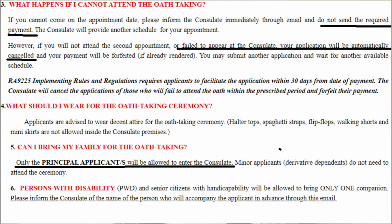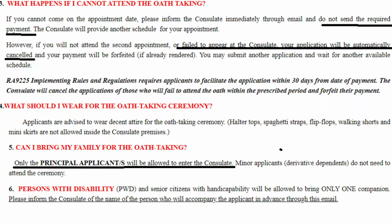However, if you do not attend the second appointment they give you or fail to appear at the consulate, your application will be automatically cancelled and your payment will be forfeited.